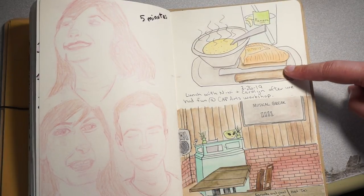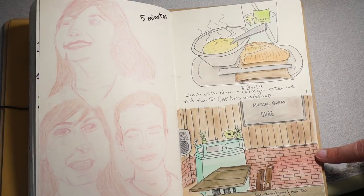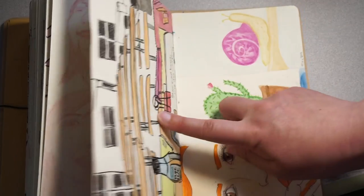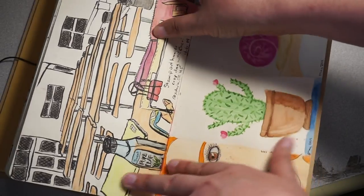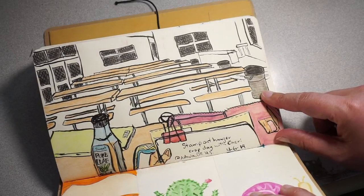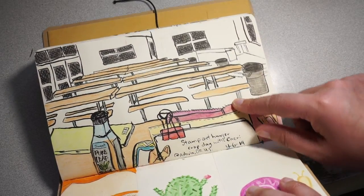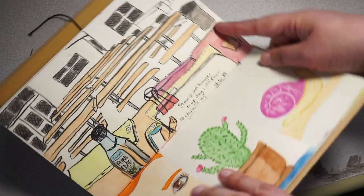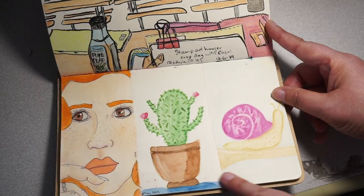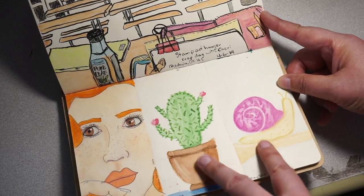This was at Panera Bread with my friends Nini and Carolyn. Then this was at karaoke. This was at the end of Stamp Out Hunger in Astoria, Oregon, while they were putting everything away. Then here are some more. These were off of Pinterest.